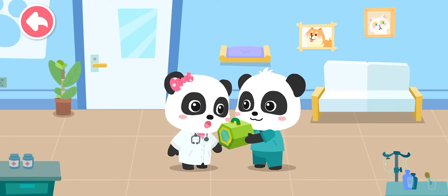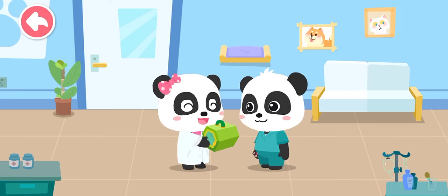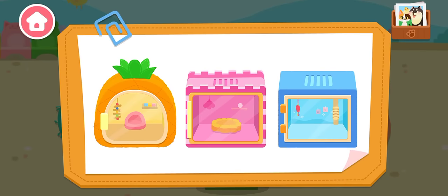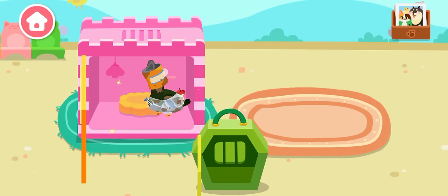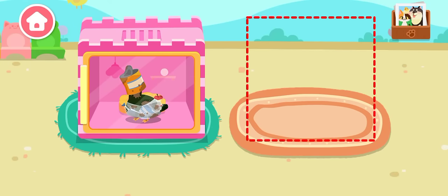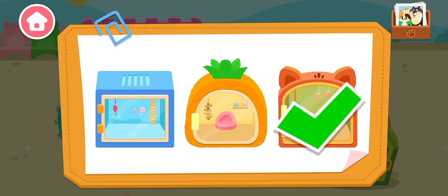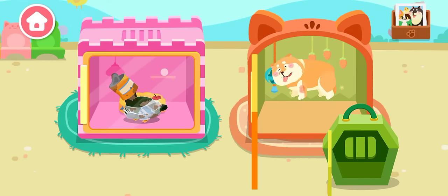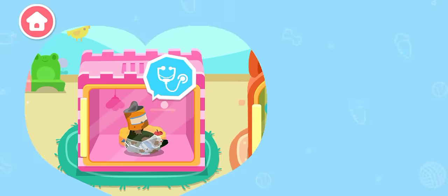Mew Mew, I'll leave little animals to you. No problem. Which house will the animals live in? Let's choose for them. They look very uncomfortable. Let's give them treatment.